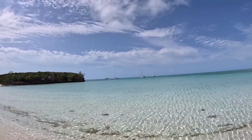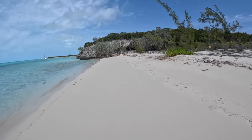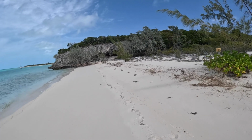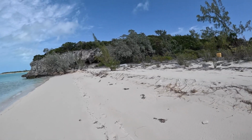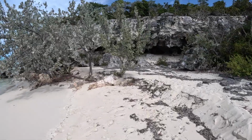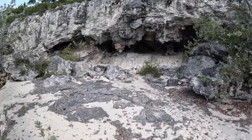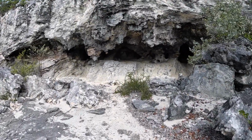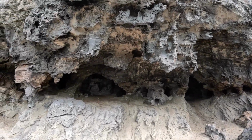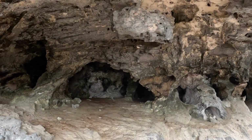There's Southern sitting there. Okay, I'm just on the northern beach now. I thought I'd stick my head round, have a wee look, see what's up here. Nice trees. And another little cave. Should bring a torch.